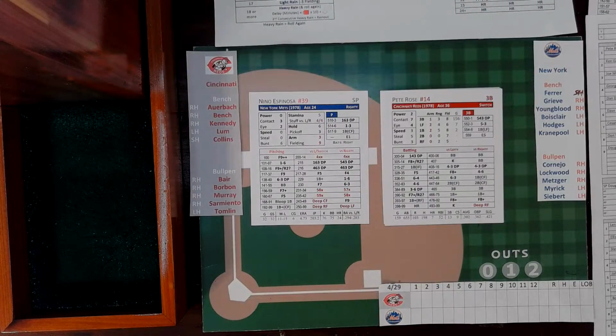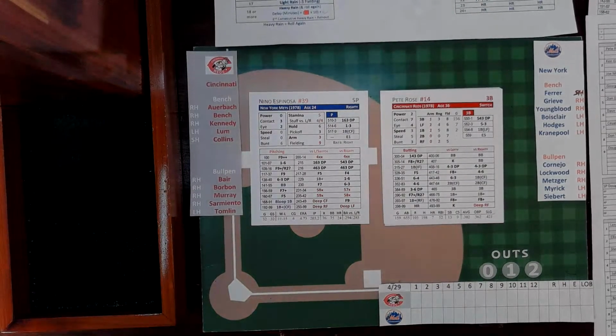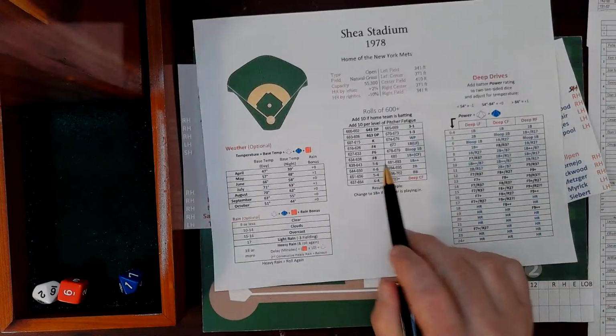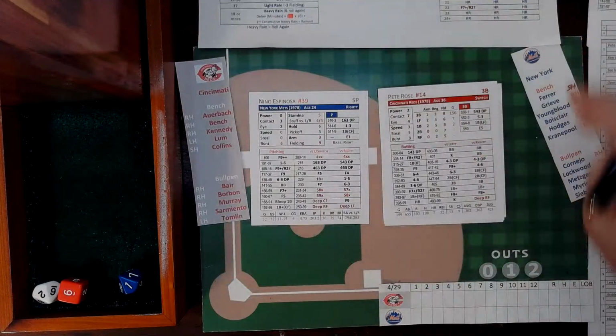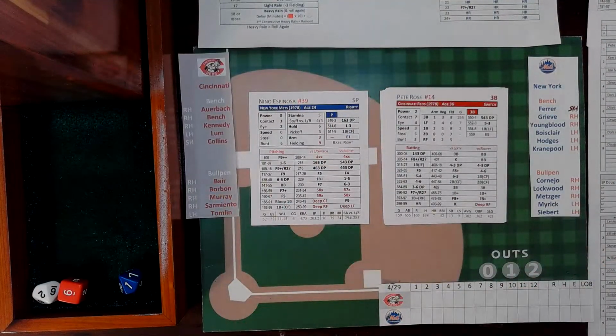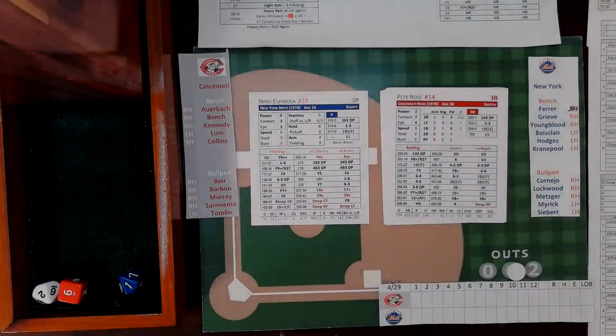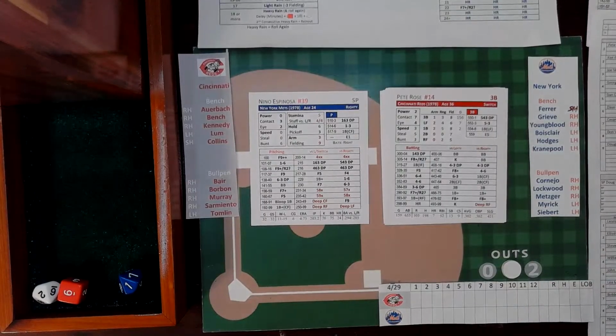All right, so we're ready to go. That's Espinosa against Pete Rose. That's a 621 right off the bat. We're going to the ballpark, 621, and that's going to be a pop-up to second base. So pop up to second. Pete Rose is out of there. Oh, one last thing I forgot to do was get my little marker for the outs. Okay, one away. One away as Pete Rose pops to second base.